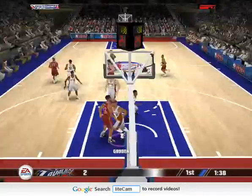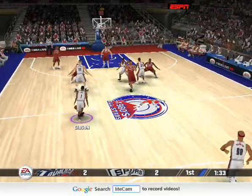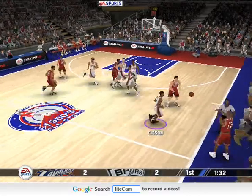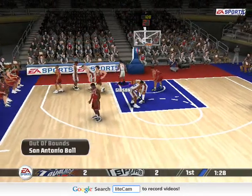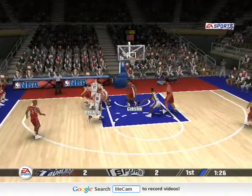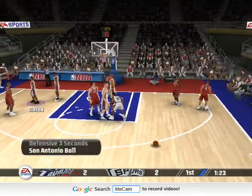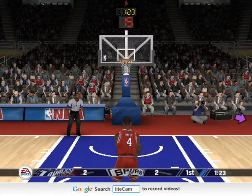Parker gets it inside, and Tim Duncan got the roll. And a backcourt violation is called. Oberto accelerating. Shot blocked. The Spurs will get it back. Oberto gets it down low. And they clear it out. And they're hit with a technical foul. Finley at the line. He's 85% at the foul line.